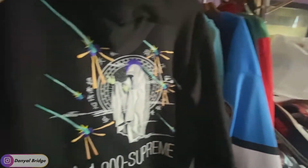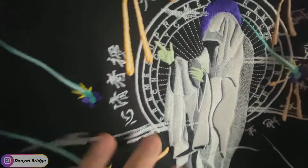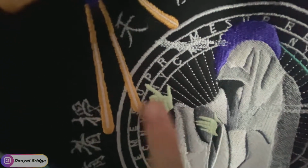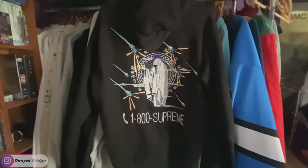But on the back is where the real fun comes in. So what we have here is just this huge, absolutely huge embroidered graphic on the back like that. There's no print to this. This is all embroidery along here. Now, as you can see here, it's got these little green bits of embroidery there. Those, once they absorb some UV light, actually become glow in the dark when you go into a dark room.